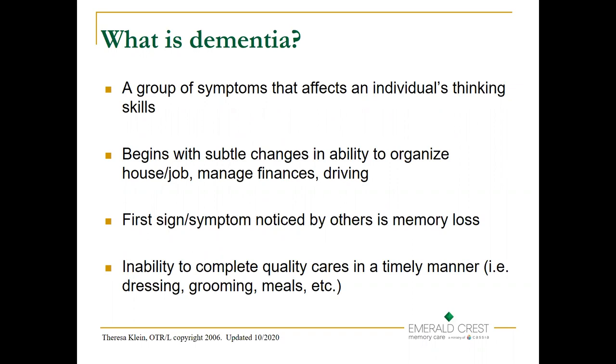Again, if you were part of this series from the first session, I did spend quite a bit of time talking about what dementia is and what happens. So this is just going to be a quick review of that, but also a helpful review for those of you that are new. So dementia is a general term for what people experience when they are having cognitive impairment of any sort. It's a group of symptoms related to changes in thinking skills. So it's not necessarily a disease.